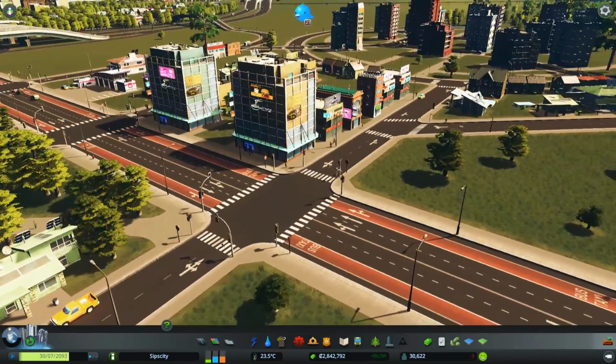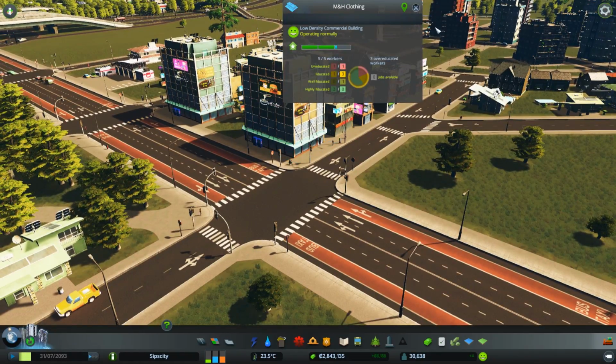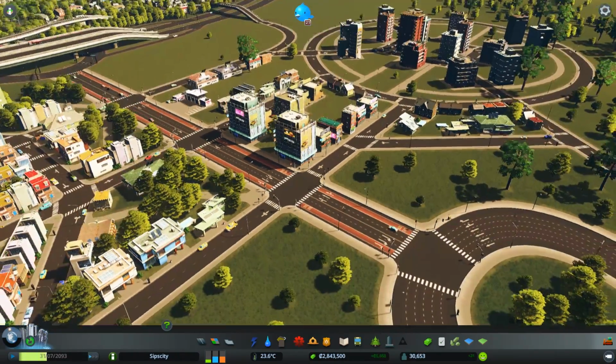Like, this isn't even really properly a corner shop. It's not at all a corner shop. This is some sort of M&H clothing. Okay, I thought it was going to be burgers or something.